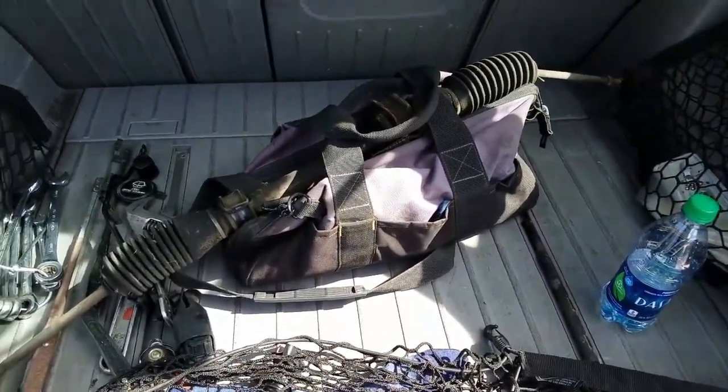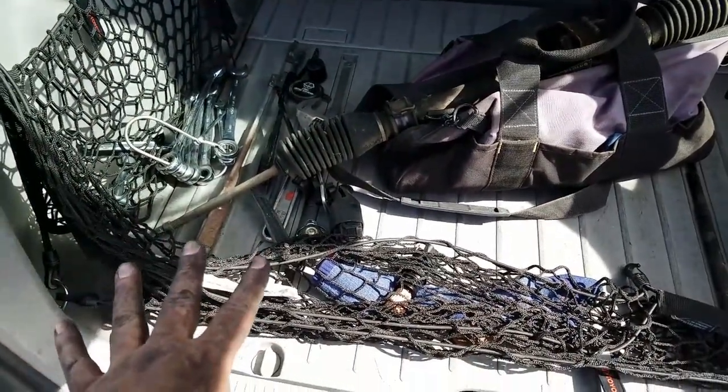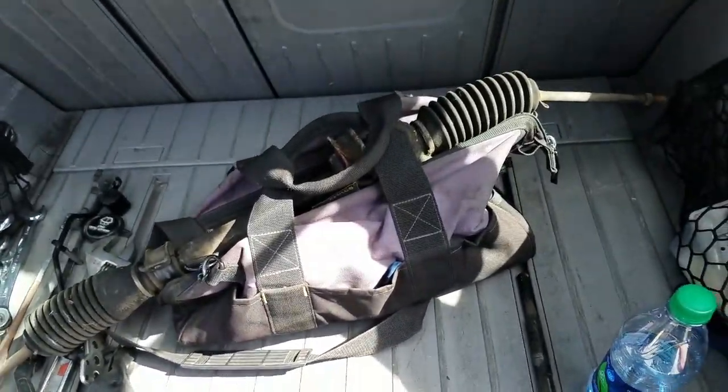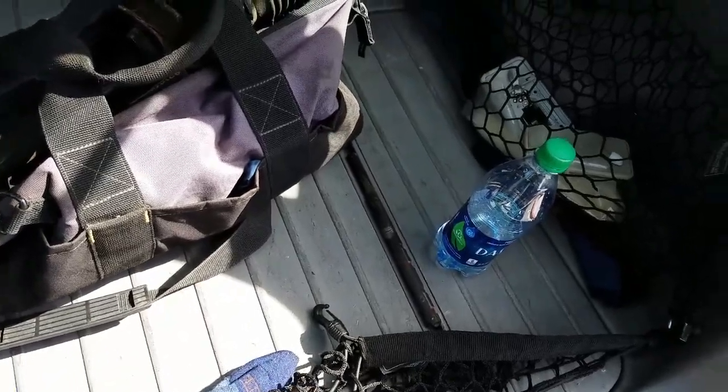I'm gonna wait, clean all this up, and then I'll throw it in and order my T3 bushing. Thanks guys, I'm excited.